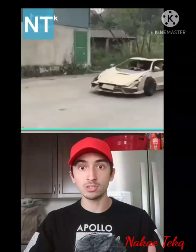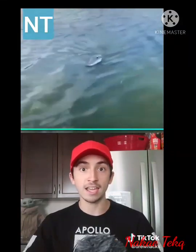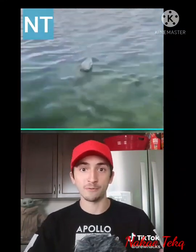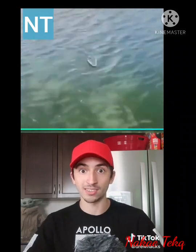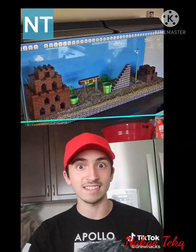This guy has built his own Lamborghini entirely out of cardboard that you pedal like a bike. I'm pretty impressed. You can buy this remote-controlled alligator that you can drive across the water. It would definitely spook any swimmers you came across. Check out this Super Mario-themed fish tank. Now you just need to get a turtle and name it Bowser.